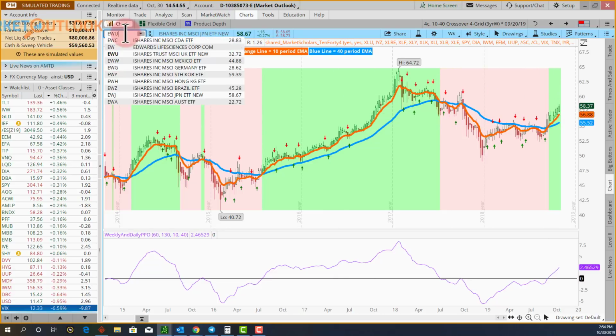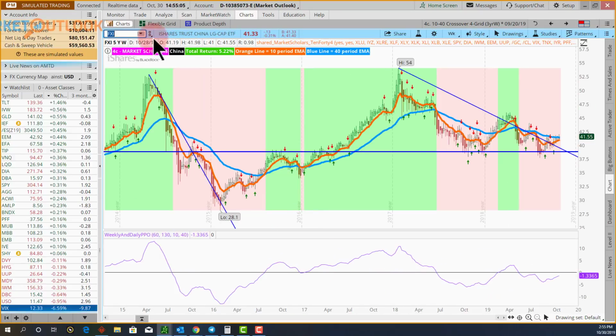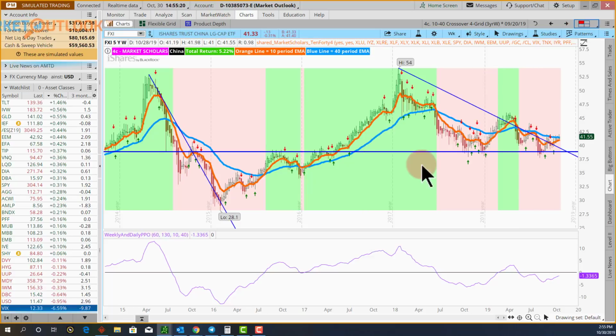You look at the UK, and it's close to getting its golden cross and a move into positive territory here. You look at China, and China is still a little influenced by the trade war factors, but improving its negative momentum here. So there's a lot of potential for these stocks. They look just as bullish as the U.S. stocks do.